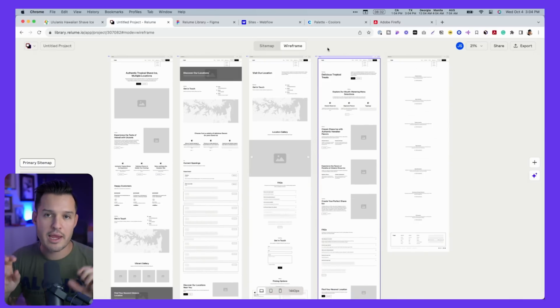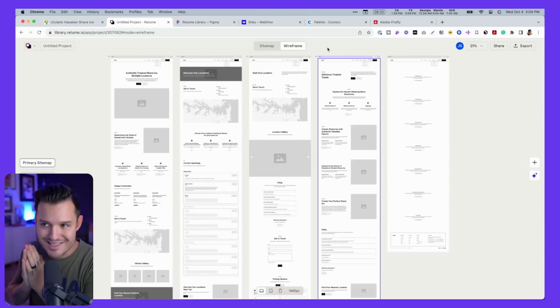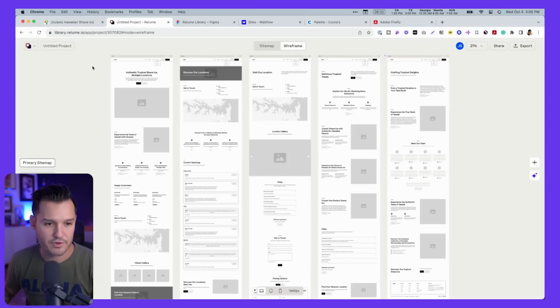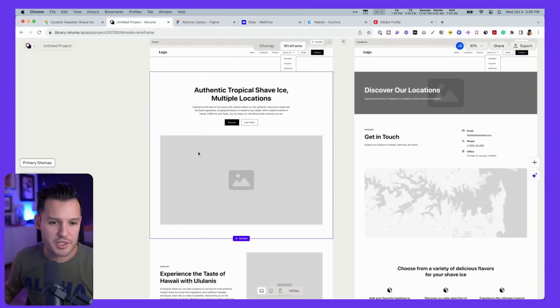This is where AI is going to become incredibly helpful for us as designers. You can see how it's really laying everything out perfectly for us. It has pretty much finished designing the wireframes and the layouts and everything for our website. I'm just going to zoom in here on the home page. We could do every page, but just for this demo, we're just going to focus on the home page.